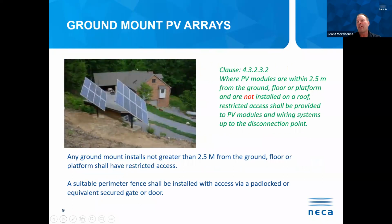Ground mount arrays, clause 4.3.2.3.2, where PV modules are within 2.5 metres from the ground, floor or platform, and are not installed on a roof, restricted access shall be provided to PV modules and wiring systems up to the disconnection point. Any ground mount installations not greater than 2.5 from the ground, floor or platform, shall have restricted access. A suitable perimeter fence shall be installed with access via a padlocked or equivalent secured gate or door.